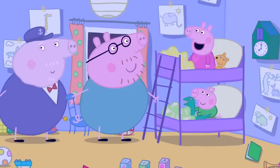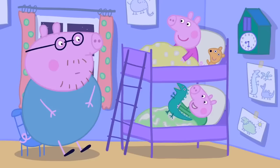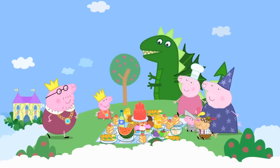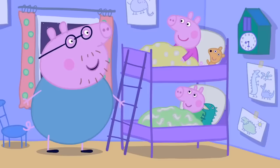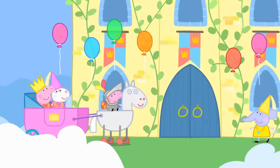Okay. There's a boy, a beanstalk, a castle, a beautiful princess, a brave knight, a cook, a wizard, and a scary dragon. And a very hungry king. So they all had a big dinner and lived happily ever after. The end. Then they had a party. And all their friends came.